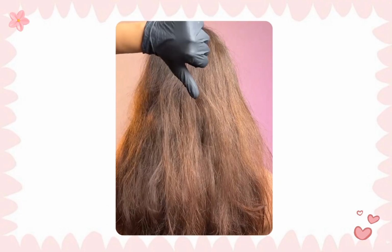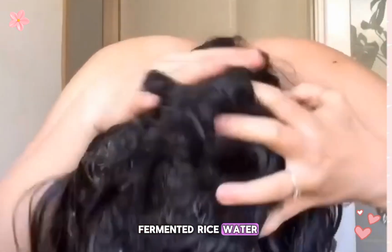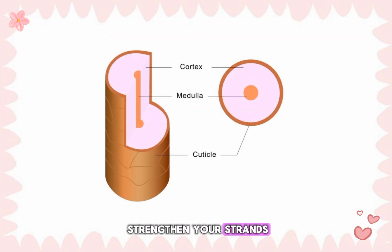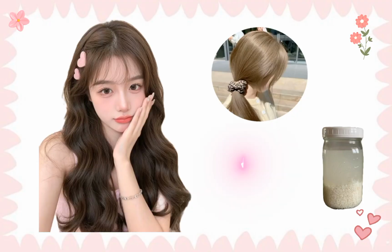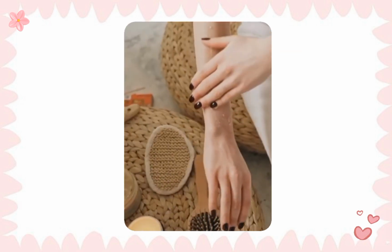Struggling with stubborn frizz? Say hello to rice water. After shampooing, rinse your hair with fermented rice water. It's packed with vitamins and amino acids that strengthen your strands, reduce frizz, and add a gorgeous natural shine. Plus, it's completely free. Glowing up isn't just about your face and hair. Your body deserves some love too.